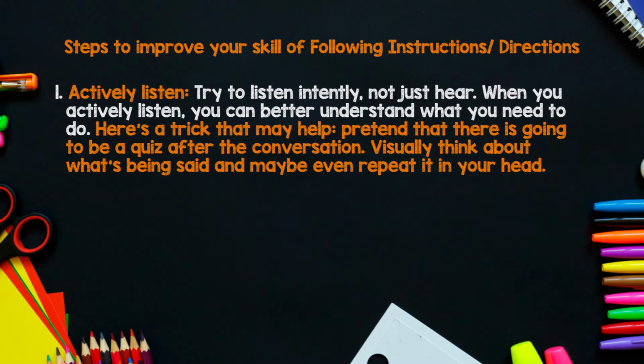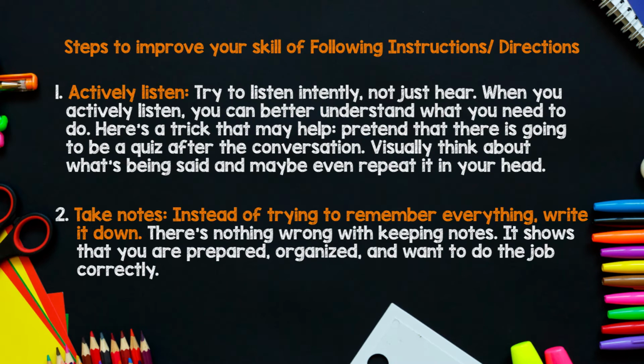Here's a trick that may help you. Pretend that there is going to be a quiz after the conversation if you are given instructions orally. Visually think about what is being said and maybe even repeat it in your head. You repeat it so you don't forget it. Take notes. Instead of trying to remember everything, you can write it down if you have the chance. There is nothing wrong with keeping notes. It shows that you are prepared, that you're organized, and that you want to get what you have to do done correctly.